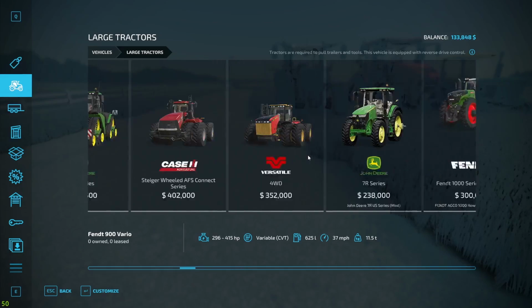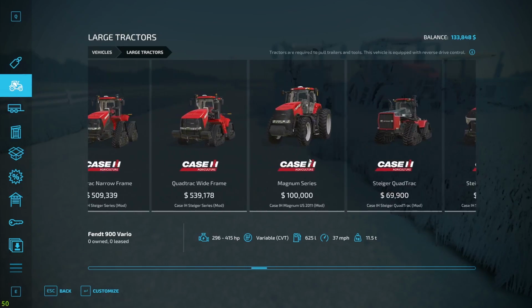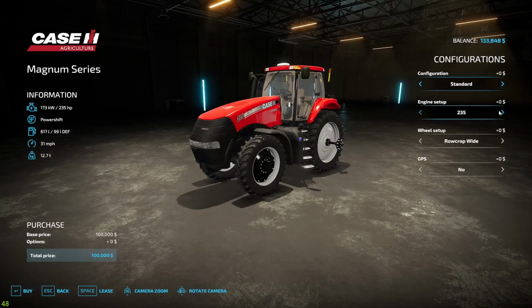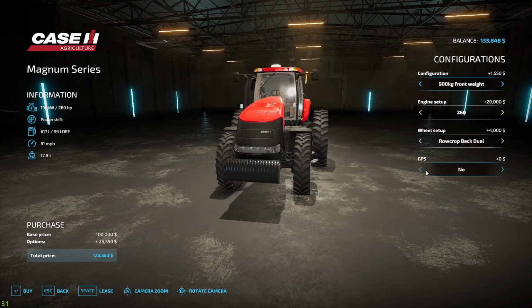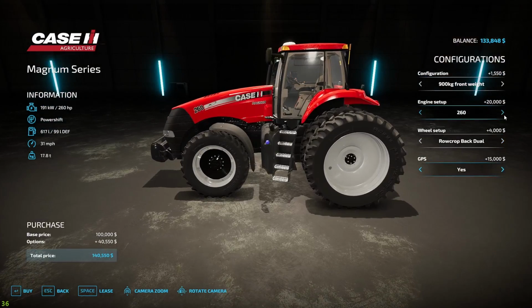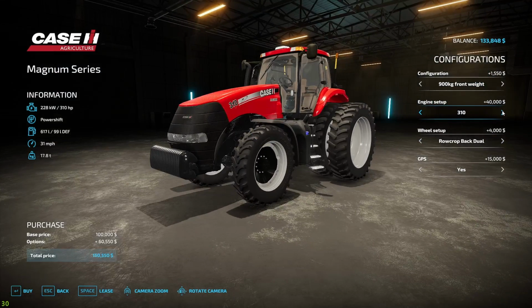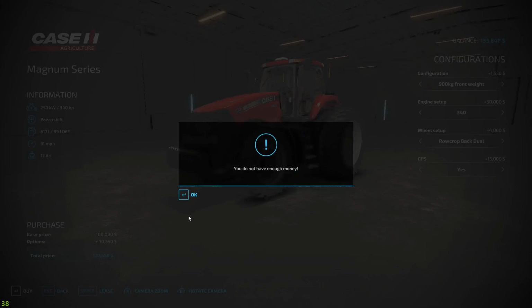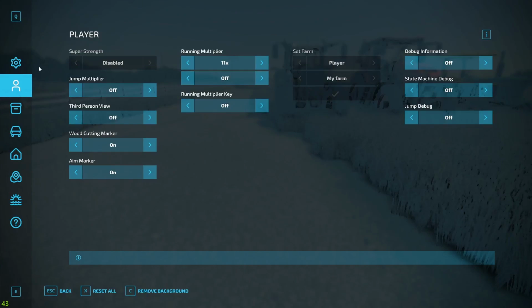Let's see. I think we're gonna go with, let's see. For now, we're gonna go with a, let's see, 340, 280 Magnum. Let's see, over 340. Let's just go ahead and buy the 340 because we do need some horsepower on the farm. We don't have enough money. All right, let's go ahead and fix that.